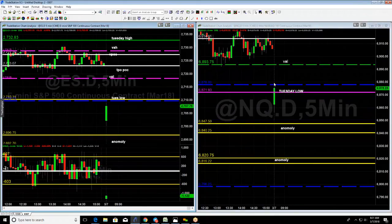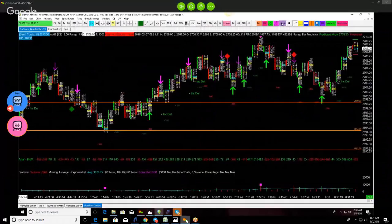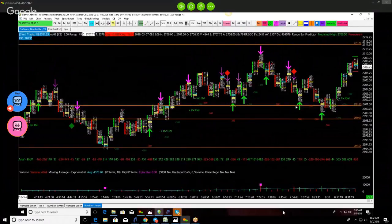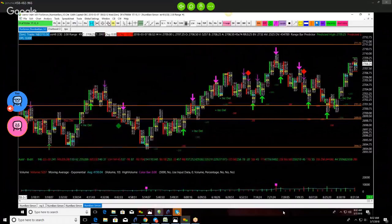So on ES, let me see what the bigger picture looks like here. So this is 24 hours. No shock. I've got to get below 2,700 here. 2701.25 would trigger a short for me for a move lower. I want to see what this looks like, bigger picture.